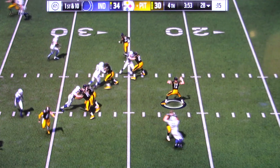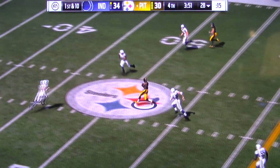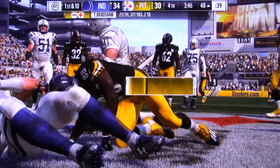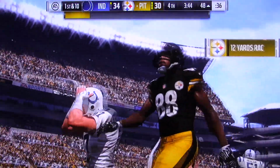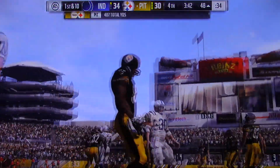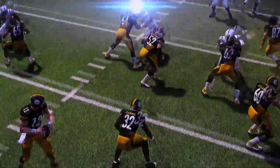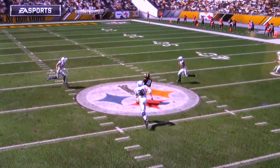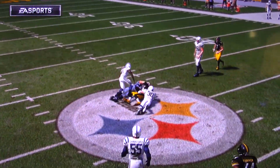They'll come out throwing here to start the drive. Looking middle, and that's complete. And he'll be taken down, but not before he gets into enemy territory. Of course, the catch was nice, but how about what happened after? Able to stay on his feet and gain all that additional yardage. So many of these slot guys, I think, have running back in their background.